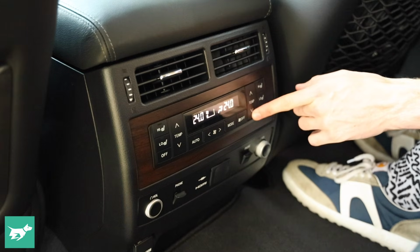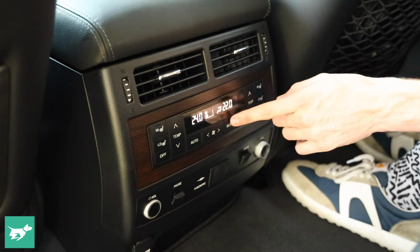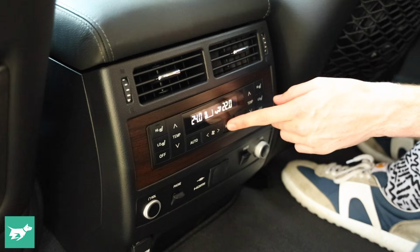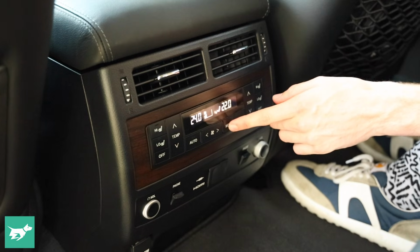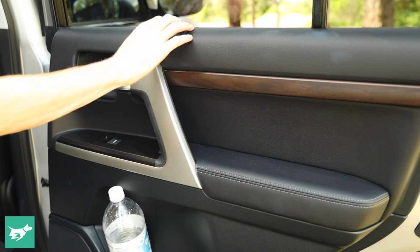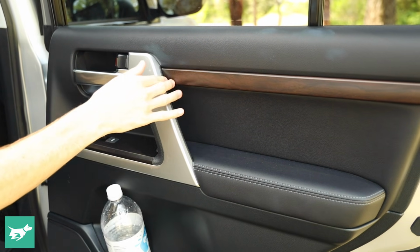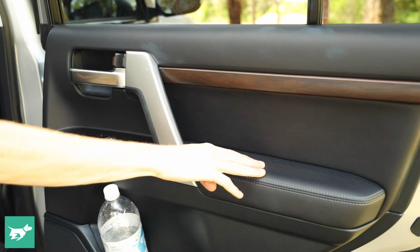Temperature controls are very straightforward back here. You've got heating on both outboard seats, and you've got your own climate settings and your own fan controls, which is always nice. You do have a 12-volt socket, but there's no USB ports to keep your devices charged. And the doors, which retain a soft touch fabric, they've got these nice little bits of bright work here and a very nice comfortable pad for your arm.